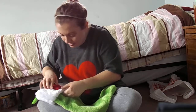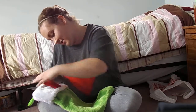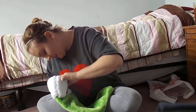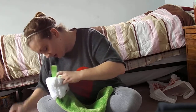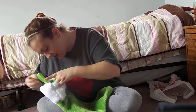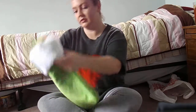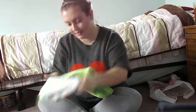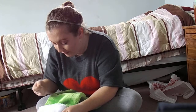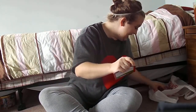Well, you know what? I don't know. Let's just put it. No, I should put it through the whole thing. There we go. Put a little backing on it. I used to do crafts like this. Oh, how cute. Look at it. Oh, and there's a string right here. There we go. Okay, so this is trash. I got the stocking ready. Yay.